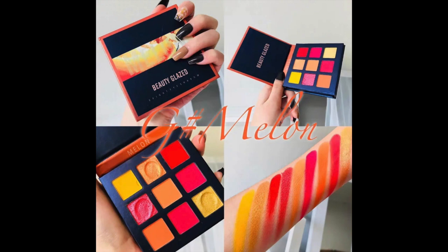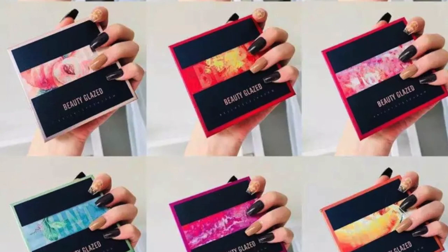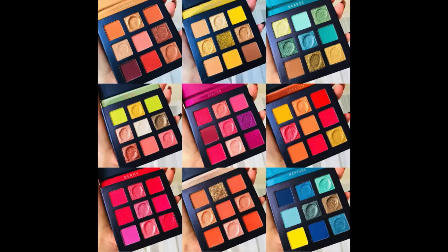So I recently tried the Melon palette by Beauty Glaze. That was part of their palette line that was named after fruits. Again, huge admiration because I love fruits. So yeah, anyway, I really love that palette. That's what I was going to get to before I started distracting myself talking about fruits. I really love that palette. I created a sunset kind of look. And oh my gosh, I was so impressed with the quality of the shadows.